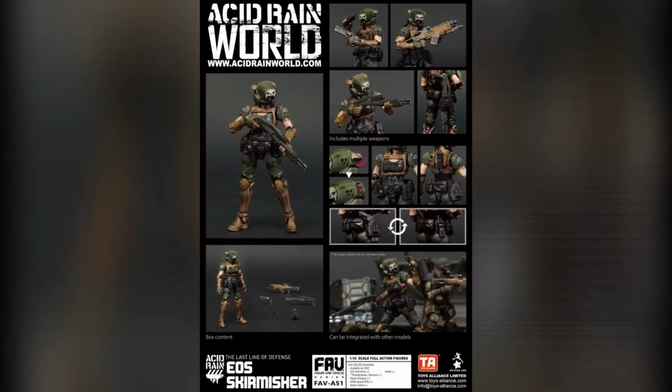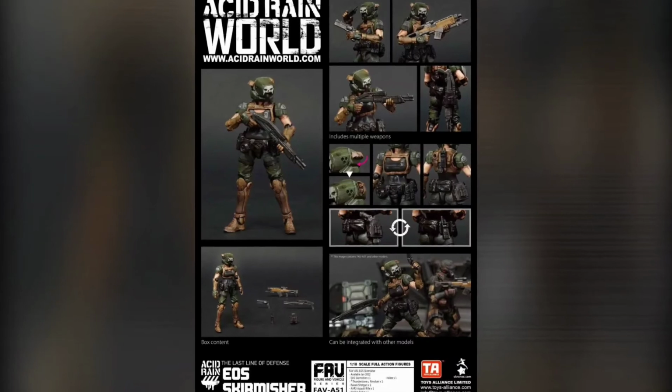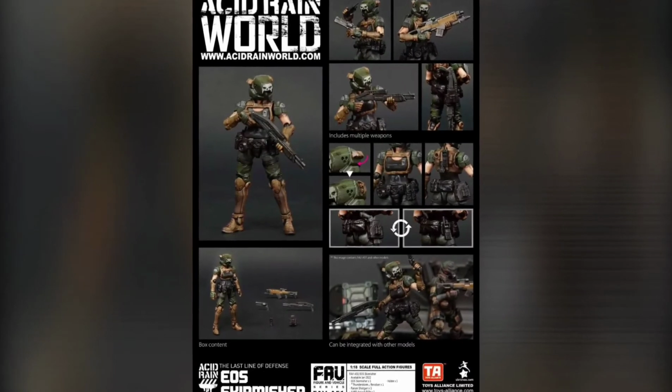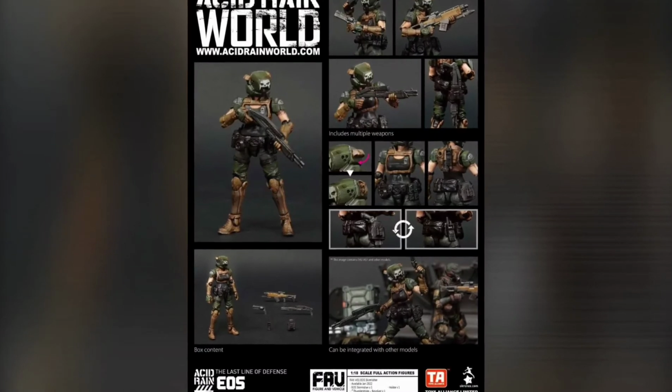Now, to round up basically the Acid Rain stuff, we have the Eos Skirmisher. Obviously, we've seen the Eos before, and I still want to get that original one, the one that we got, I believe, when Oritoy was still taking over this stuff.